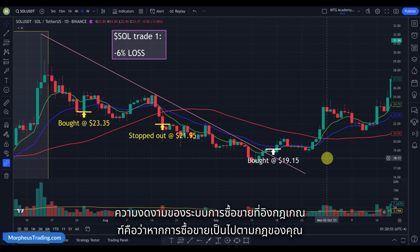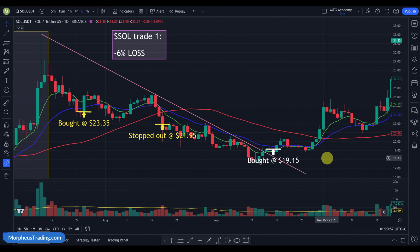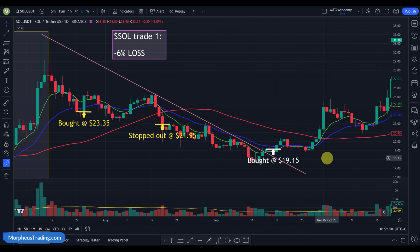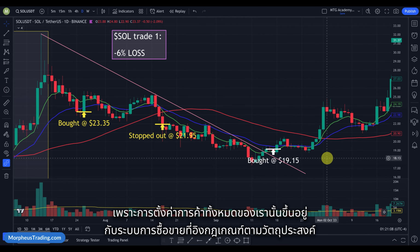The beauty of a rule-based trading system is that if a trade meets your rules, you can buy it, set your stop, and forget about it. The trade either works out and leads to a profit, or you stop out. But we like to use a set it and forget it method for setting stops because all of our trade setups are based upon an objective rule-based trading system.